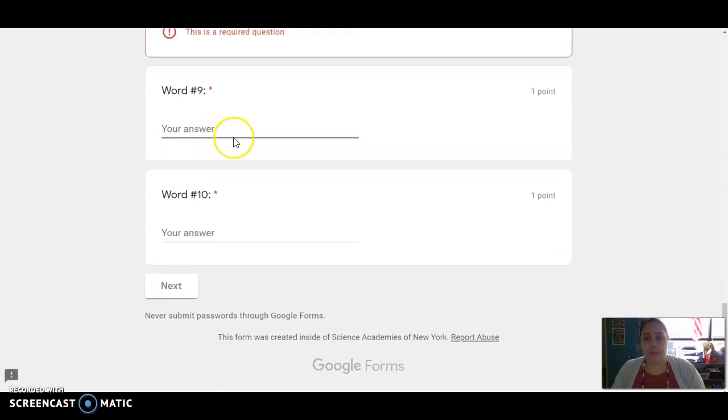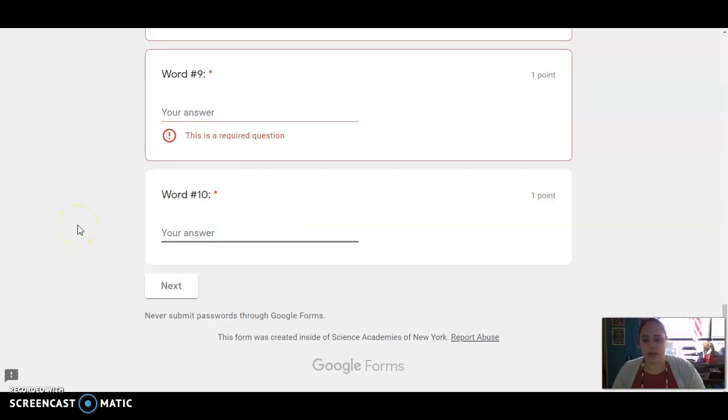Number 9, promote. Handing out coupons will promote business for the new pizza place. Number 9 is promote. And our last word, number 10, retreat. The lion's ferocious roar made everyone at the zoo retreat from its cage. Number 10 is retreat.